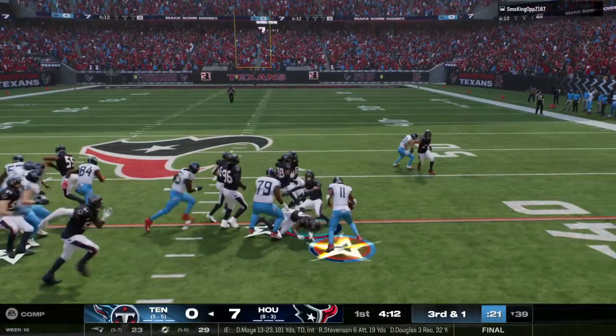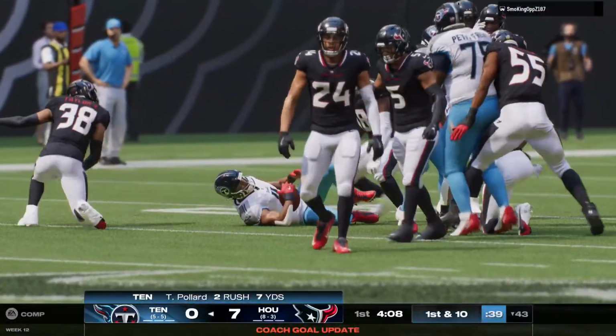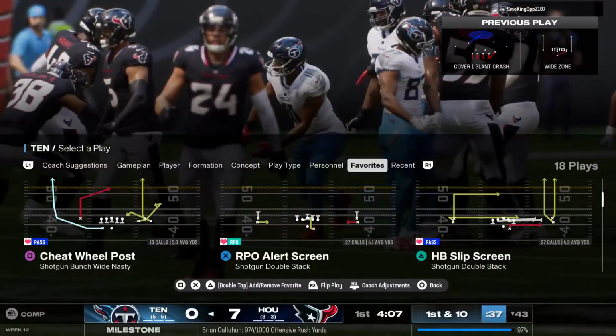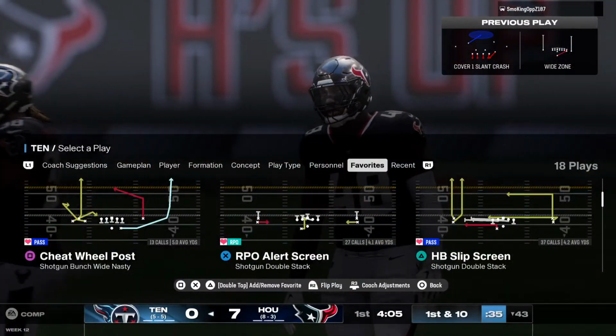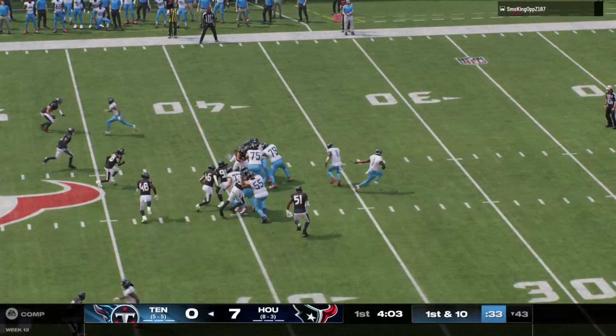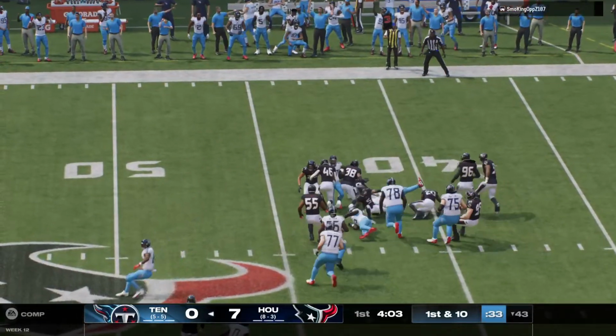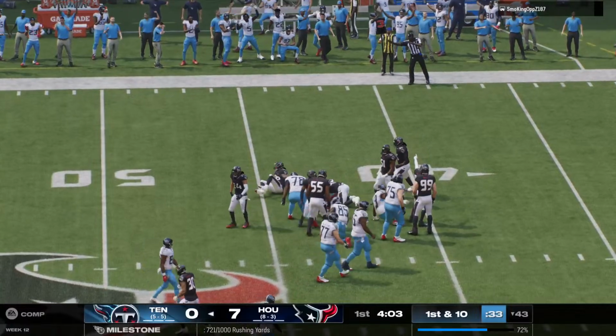Trying the inside handoff to Pollard. And they'll take him down at the 43-yard line. It's a gain of 4 there. And the Titans will have a first down. Win the early battle. Get a little leverage. Low man wins off the line, and that's all that was needed to ensure that first down right there.